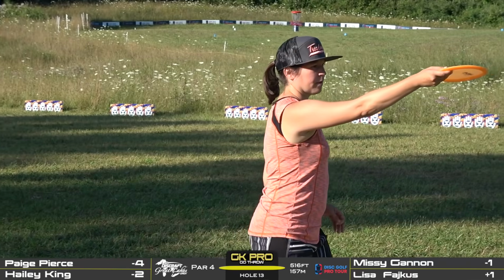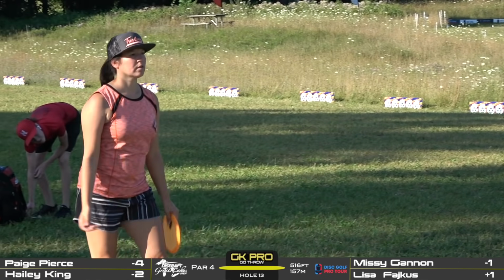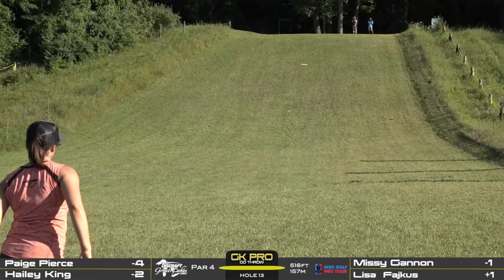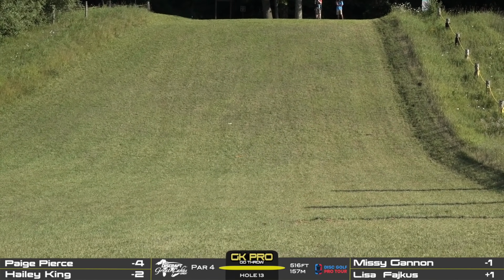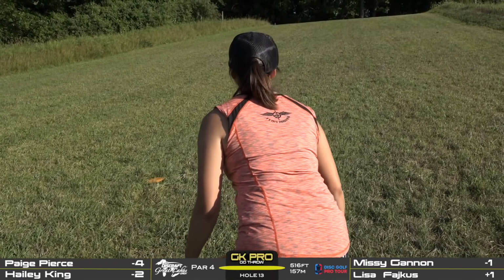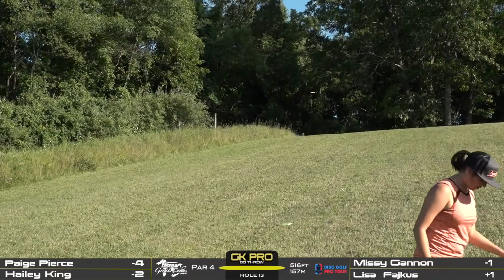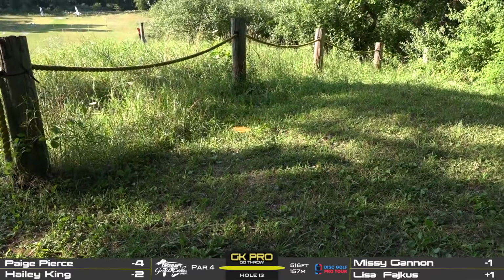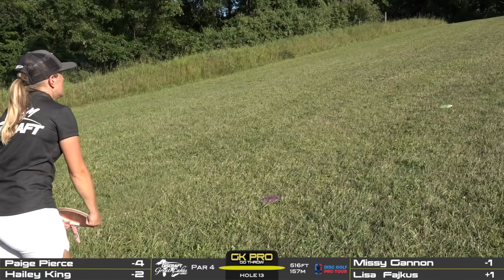Hailey getting better height on her release. This looks like Lisa's Roadrunner, just trying to get as much distance as possible. And these uphill run-ups just take so much power off. Lisa's putting everything she has into this, and just getting it a little bit inside circle 2.